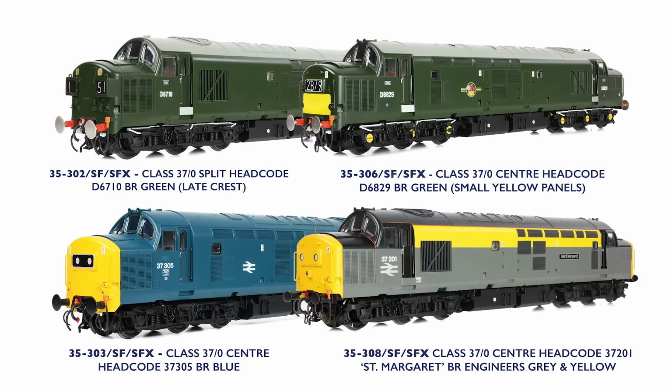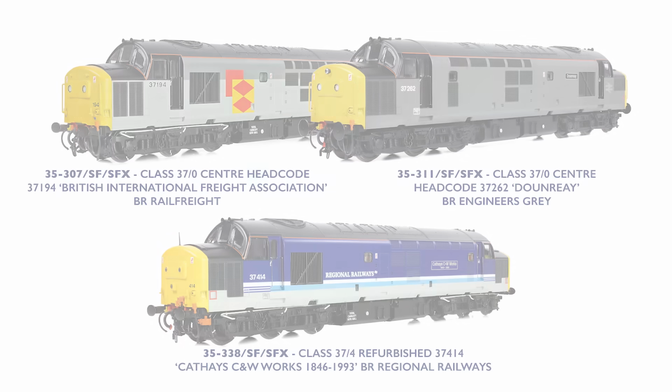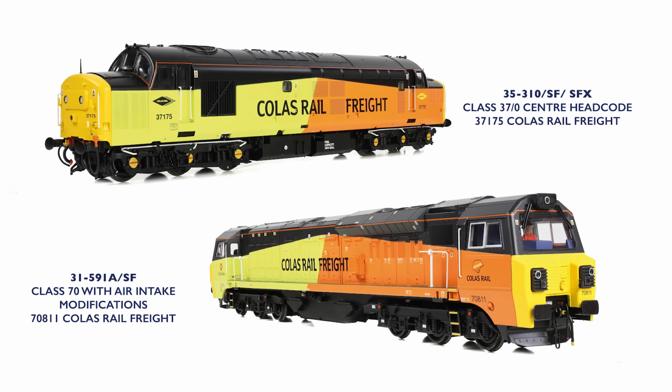Class 37s have also been lighting up the arrivals board, with 2 new BR Green liveried models now available, along with a classic BR Blue example and St Margaret in the so-called Dutch livery of grey and yellow used on the engineers fleet. 3 further models depict British International Freight Association in rail freight triple grey with distribution sector markings, Dunray in engineers grey, and refurbished Class 37-4 number 37414 Cathays C&W Works 1846 to 1993 in the stunning Regional Railways livery. The colours of Colas Rail adorn Class 37 number 37175, as well as a new release of the Class 70 locomotive as number 70811.